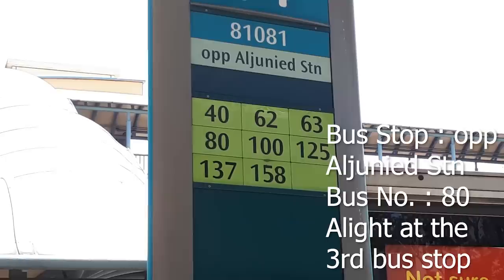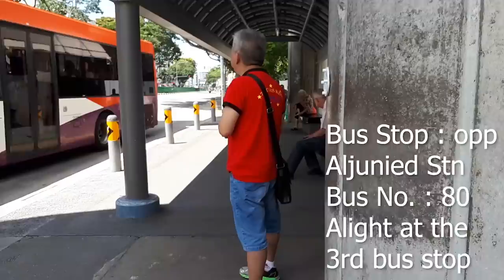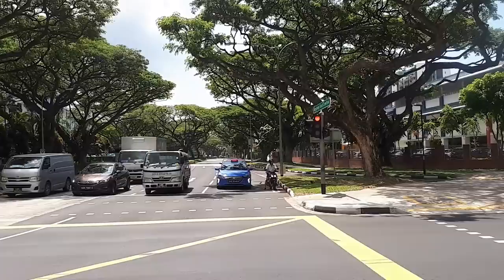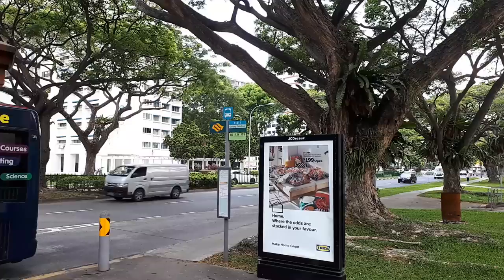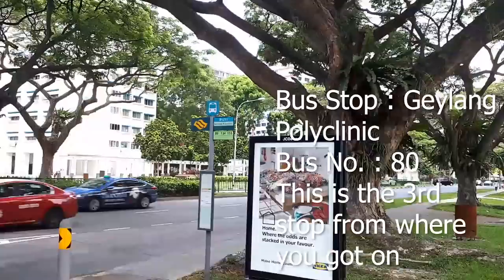From this bus stop, you're going to take bus 80, and you stop three bus stops away. So it'll be the third bus stop from this bus stop. The bus will go down Aljunied Road, then turn onto Geylang East Central. And then you just wait for the third bus stop. And this is the third bus stop, which is the Geylang Polyclinic bus stop.